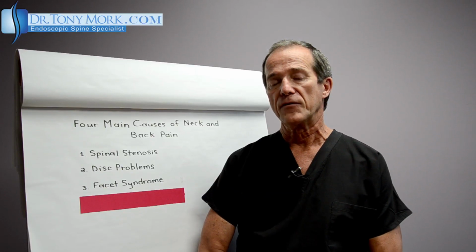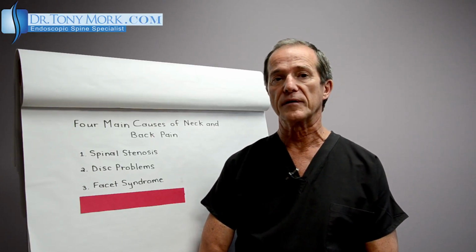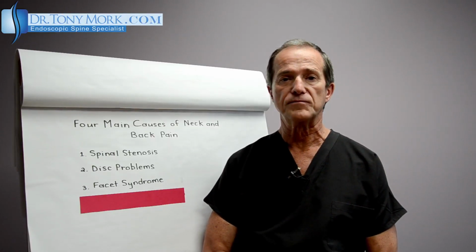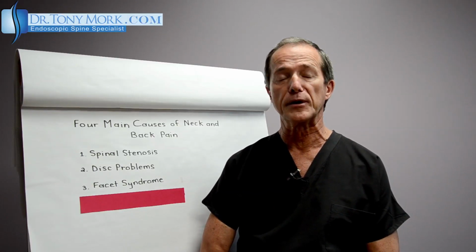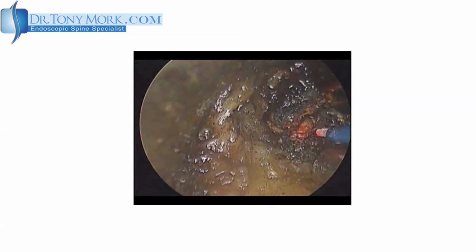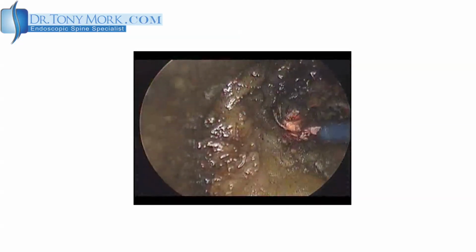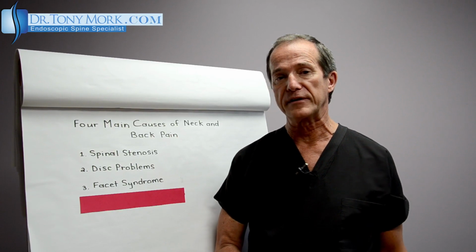These problems, and I've written a paper on this with my partner, Dr. Scott Hoff, noting that 2/3 of the time pain can be significantly relieved on a permanent basis by utilizing a laser to divide the nerves that go into the facet joints. And it works well for the lumbar, thoracic, or cervical levels. So that would be the number 3 cause, which is treatable by endoscopic techniques.